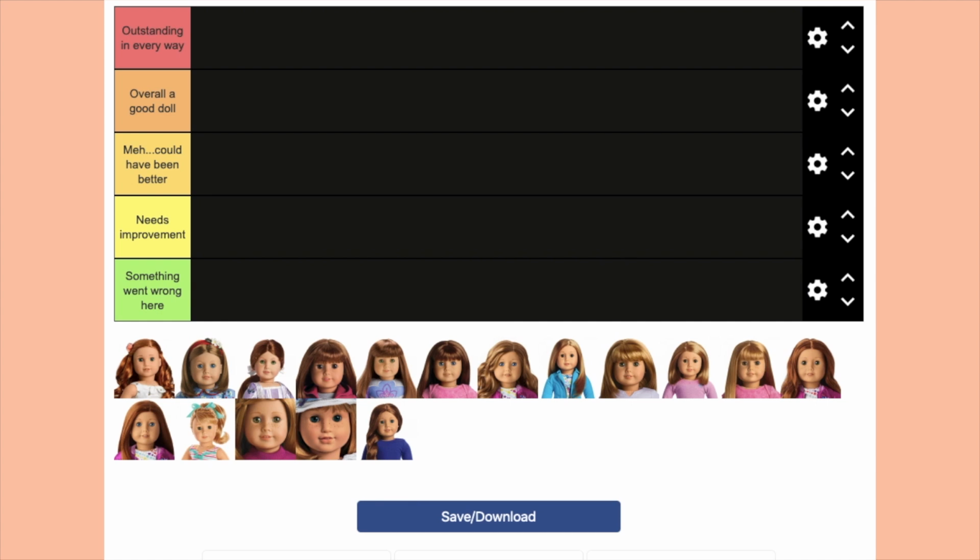So I absolutely love redheaded dolls. I only own one in my collection, but I really do want to own another. So we are going to be ranking these dolls, and these are the tiers. I didn't customize them from this template, and I will link this down below if any of you guys want to do this tier list.